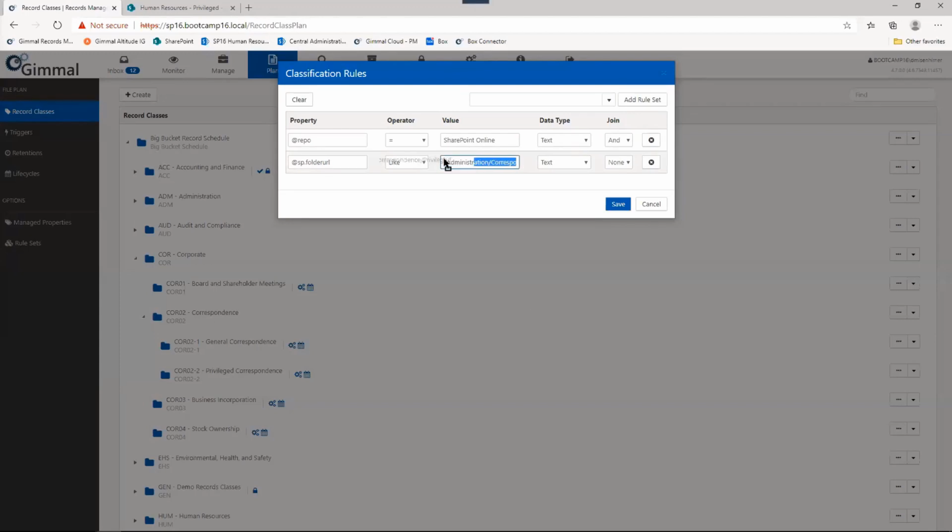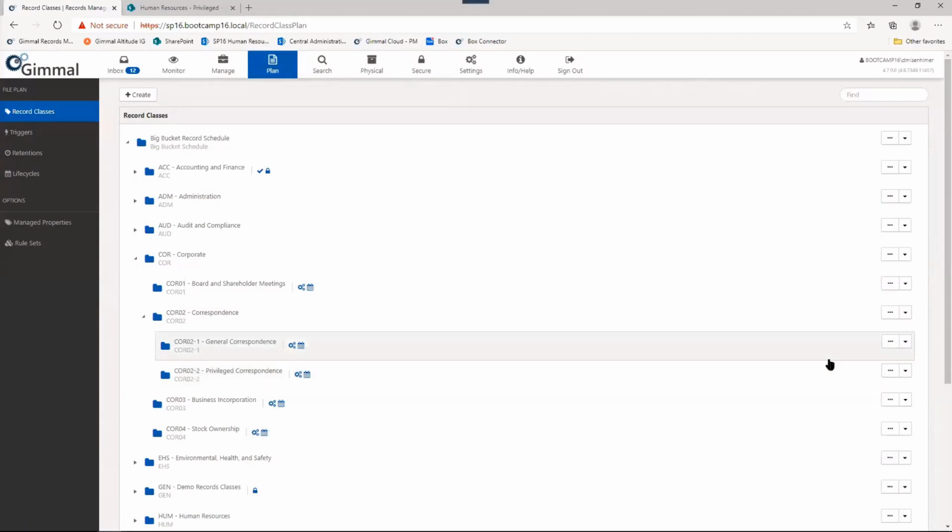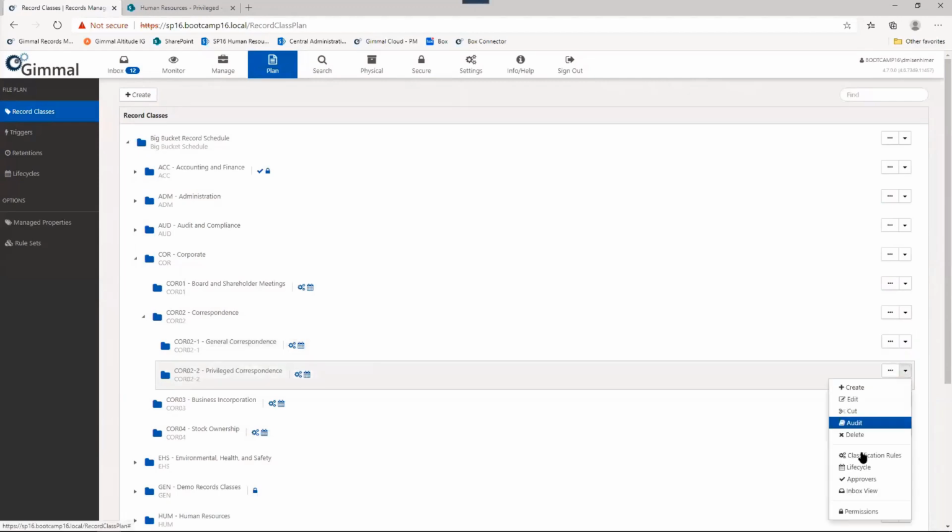And you'll notice we're using wildcards so that I could have this same, whoops, I accidentally deleted part of that. We could use that same structure in all of our SharePoint sites. So if it's administration library, correspondence folder privileged, assign it to the privileged correspondence. And then I can come in, I can select from my list of available life cycles, apply the retention, and now my records are classified and being managed.